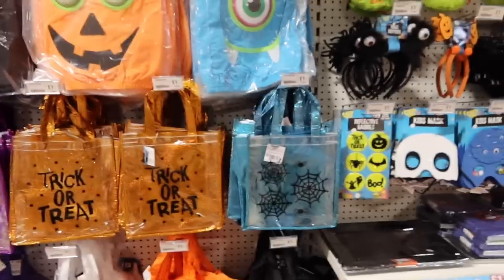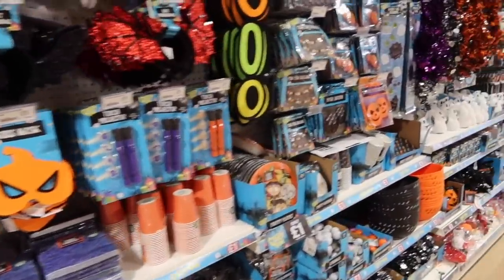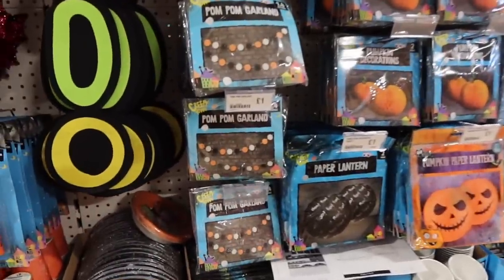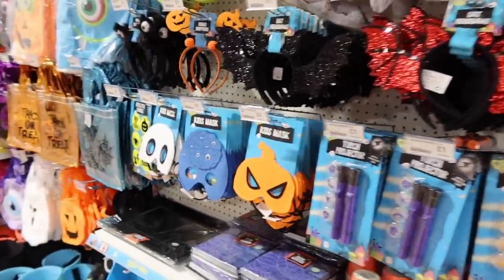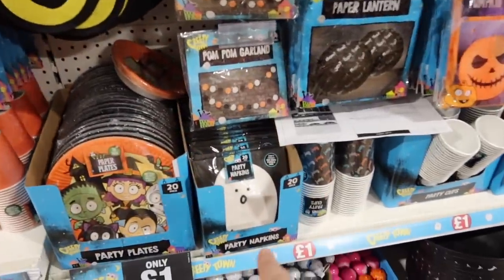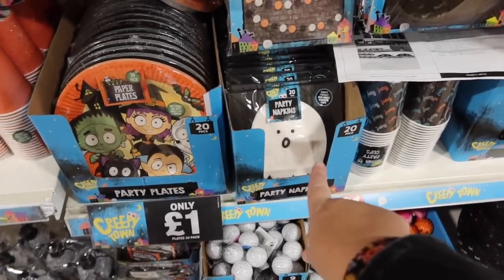Oh, that's really cool. Yay, they have a lot more Halloween stuff here. Obviously I don't think we'll be going trick-or-treating this year as it stands, so I think it'll be in the house. But they've got costumes, which are £4, little masks, projectors, plates. Oh, I really like those, they're really cool. I wonder if they've got plates that are similar.